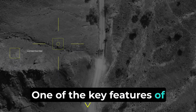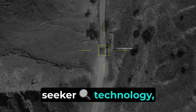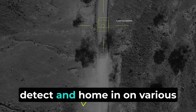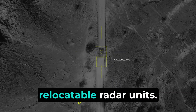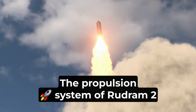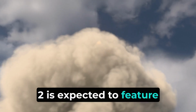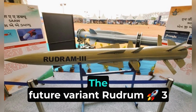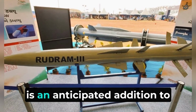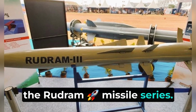One of the key features of Rudram 2 is its dual-mode seeker technology, which enhances its ability to detect and hone in on various types of radar signals, including those from mobile and relocatable radar units. The propulsion system of Rudram 2 is expected to feature advanced technology that supports higher speeds and longer ranges. The future variant, Rudram 3, is an anticipated addition to the Rudram missile series.